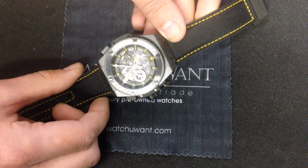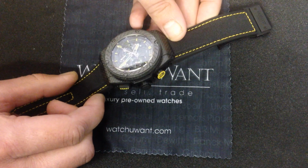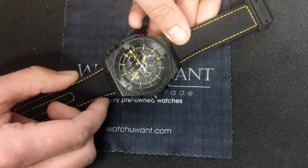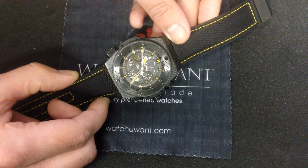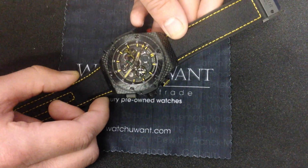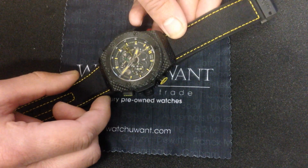Now, the Instituto Ayrton Senna, which is the official executor of the estate of Senna, run by his family as a non-profit foundation for the benefit of children worldwide, officially licenses a limited number of Senna-branded promotional products. The proceeds from those go to the Institute, and this is one of the finest examples of the ongoing partnership between Hublot and the Institute.